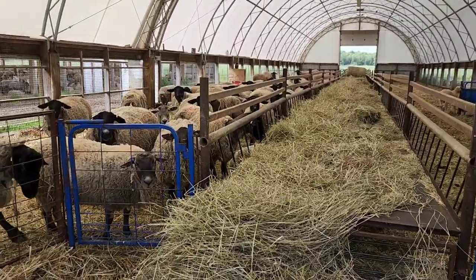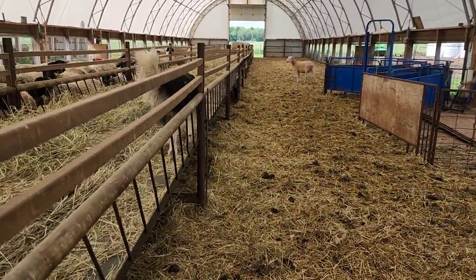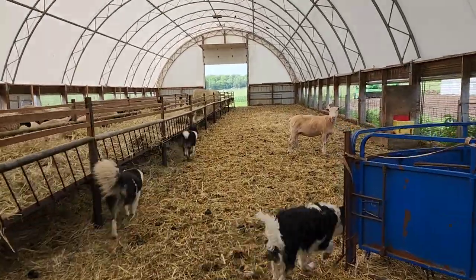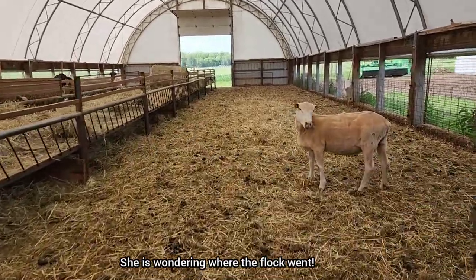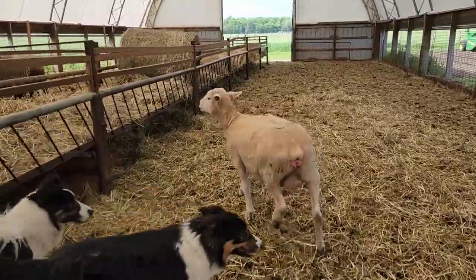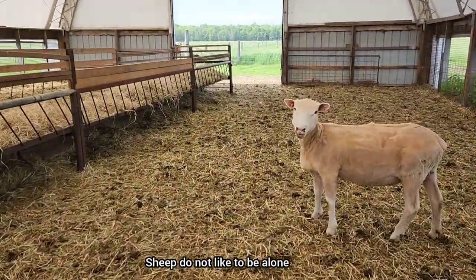So I was in the yard cleaning up Barney's soybean bags that were blowing all over the place, and I kept hearing this screaming ewe. Come on, Max. So I came out to see what the problem was, and I guess she must have been sleeping or something in here, and everyone decided to go to the field. And she doesn't know where everyone is. So we're going to give her a little help going to the field. Go on. Your buddies are all in the field. They're all out there. You're not alone. Sheep do not want to be alone. Come on.